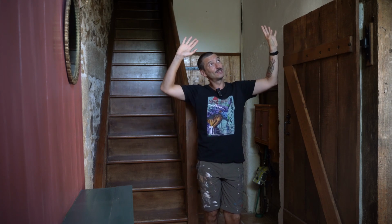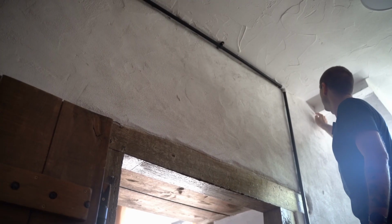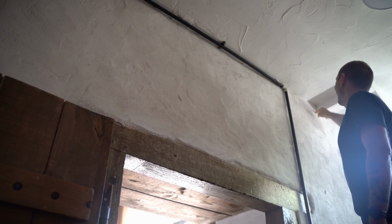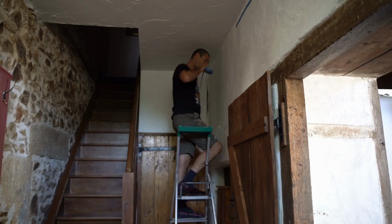We're not wasting any time. Let's go. Let's do this. Let's tape off a bit and then we can crack on with painting. Do you see this ridge here? This is the height I want to take and go around.